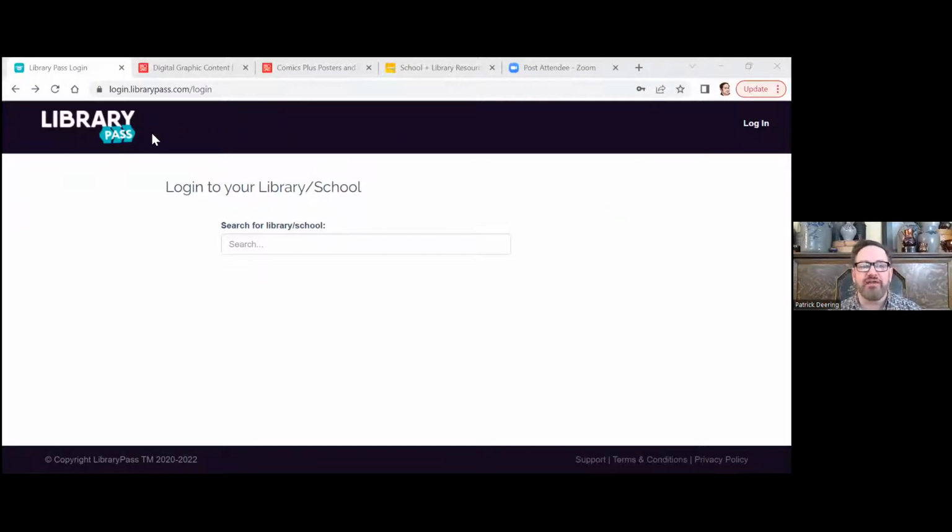So we're starting with Library Pass. You are given the URL that you will be promoting. When your patrons find it online, this is the page they're going to start with, with a little explanation. A lot of the branding is going to tie to the term Library Pass. It does seem a little confusing in the beginning, so we want to spend a little bit of time explaining this. Comics Plus is the product that you will be using. Library Pass is somewhat the umbrella system that Comics Plus falls under.